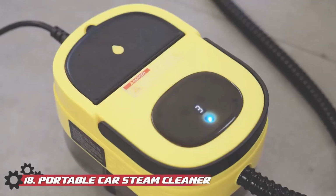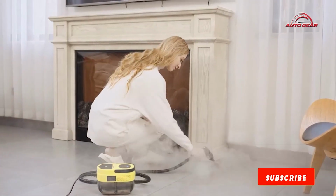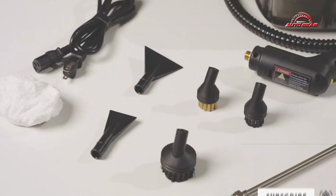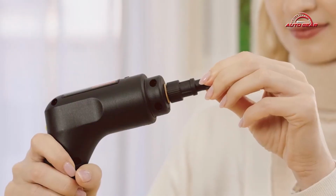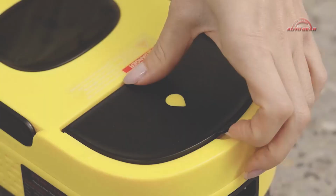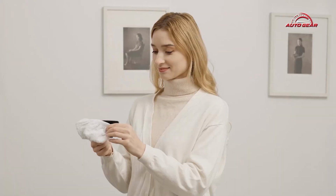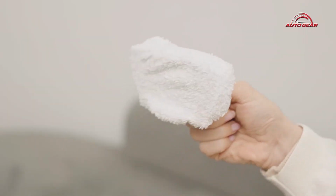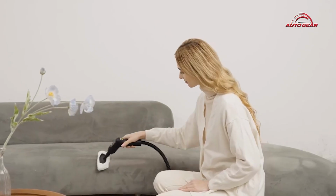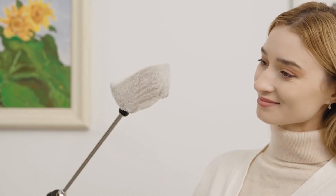Number 18. Portable Car Steam Cleaner. Keeping your car spotless can be a chore, but the Portable Car Steam Cleaner makes it easy. This handheld device uses steam to deep clean upholstery, carpets, and hard surfaces without chemicals. It's perfect for removing stains, odors, and dirt. It's safe for all interior surfaces and provides a thorough clean that leaves your car smelling fresh and looking new. The key benefit? Freshness and hygiene. With this steamer, you can maintain a clean, healthy environment inside your vehicle. Thousands of car owners swear by it for quick, effective cleaning that saves time and effort.